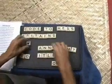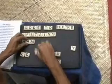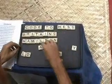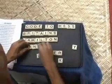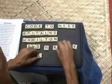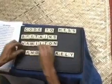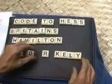Britons. Hamilton and Kelly. Phonetic spelling is commonly used in Anna's code.